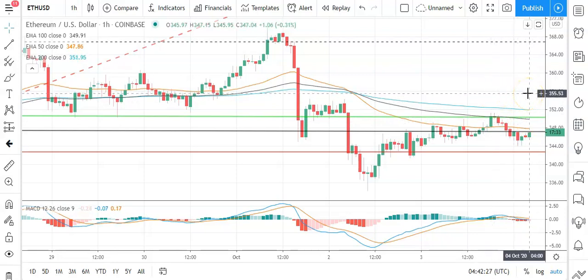In the event of a breakout, second major resistance level sits at 355. A move back through the pivot will bring the first major support level sitting at 343 into play. Barring an extended sell-off on the day, Ethereum should stay clear of sub 340s. Second major support level sits at 340.